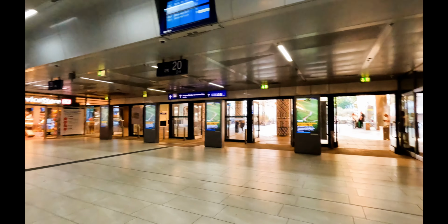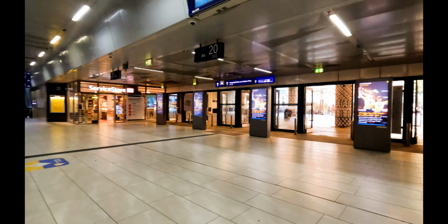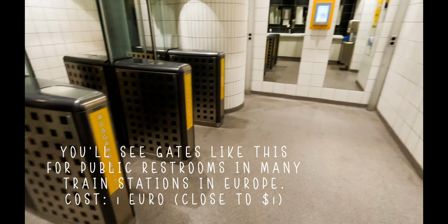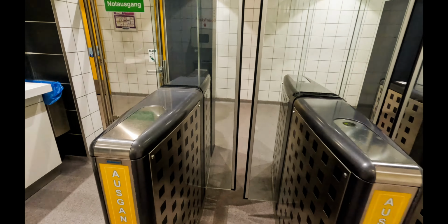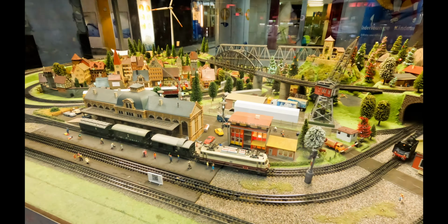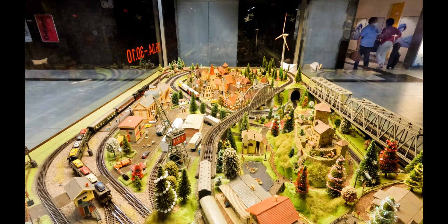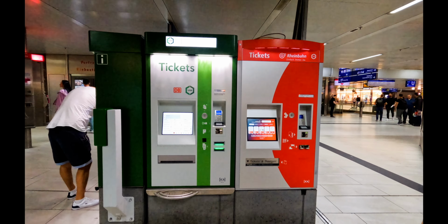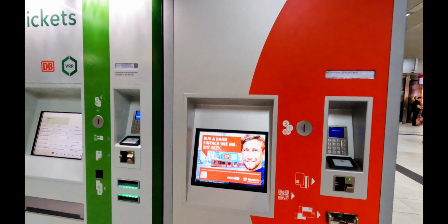Before I exited, I had to use the restroom, and I thought I would share with you some interesting discoveries I have about using restrooms there in Germany. Throughout the stations, you'll be seeing kiosks like this, which is where you can buy the tickets.